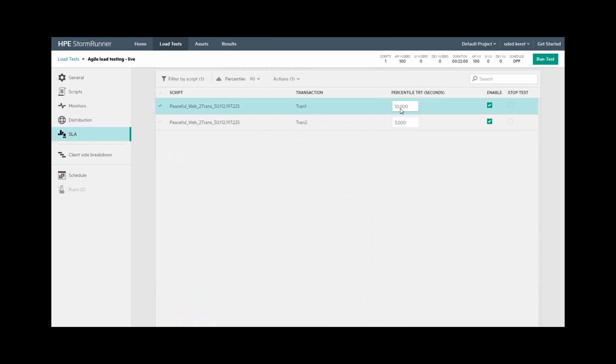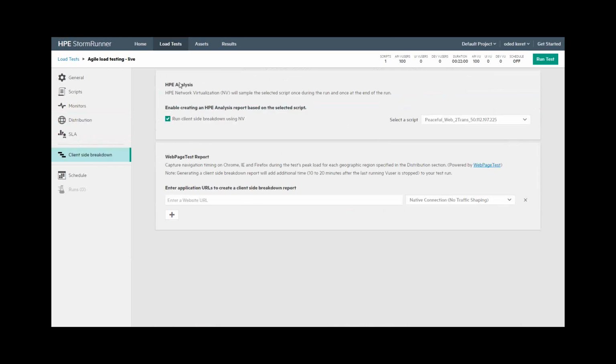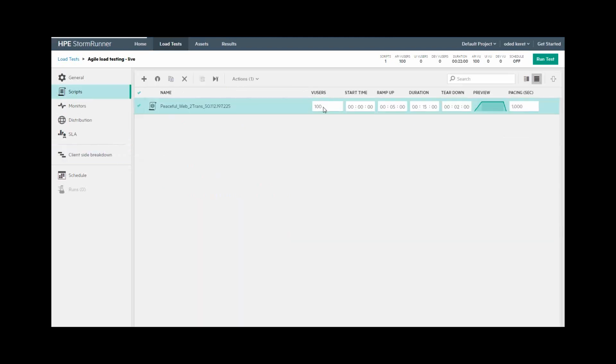I'm going to set the SLA. I want to make sure that my application has a decent response time so people can perform the longest actions within 10 seconds or more. I also want to check this option to get a client-side breakdown report or a network virtualization network analysis report, which will show me a nice breakdown view of how a single user is experiencing my application and some ways that will allow me to improve the performance of that application. And I'm ready to go now.